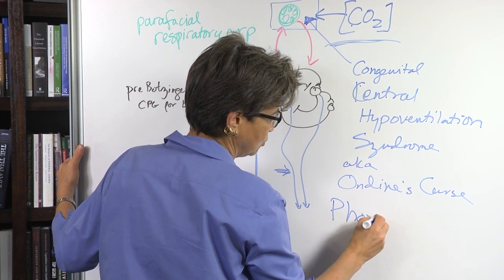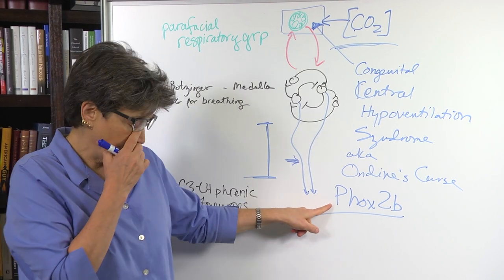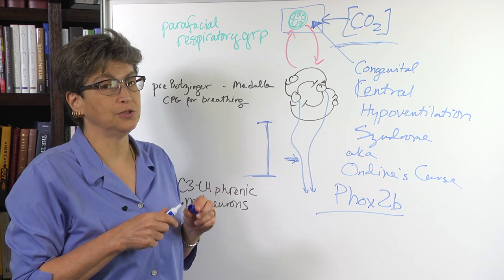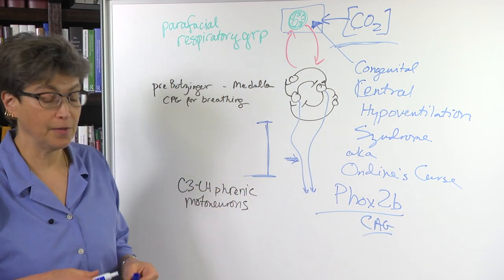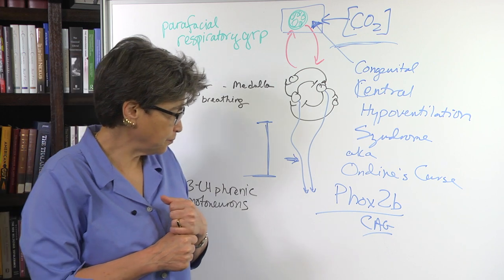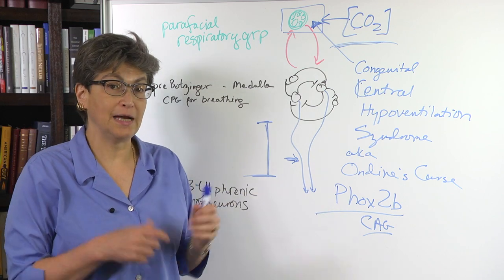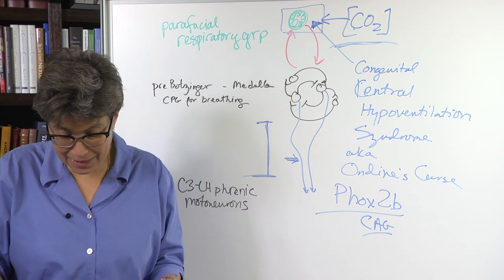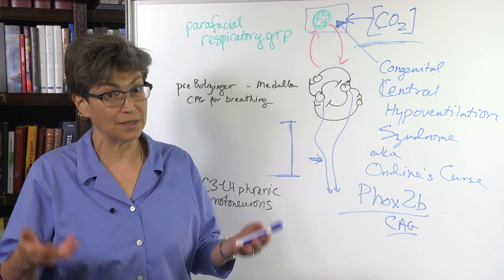It involves a gene called FOX2B. This is a trinucleotide repeat disease. So there are CAG repeats, and there are so many of them that this is essentially a neurodegenerative disease. Individuals that have this disease cannot exercise. They can't sense CO2, so they cannot exercise because they cannot change their breathing in response to heightened CO2, and they cannot sleep without assistance.